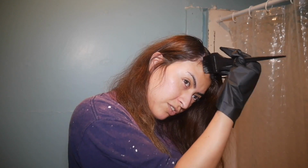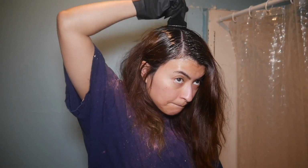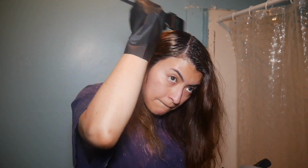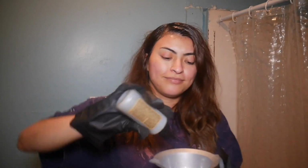And I am starting to slowly work in my baby hairs. I have like the littlest baby hairs that just never grow out. They're just gonna be there for the rest of my life unless I laser them off. Sometimes your arm just hurts from doing this. Oh, my shoulder's just like, bro, can you stop?